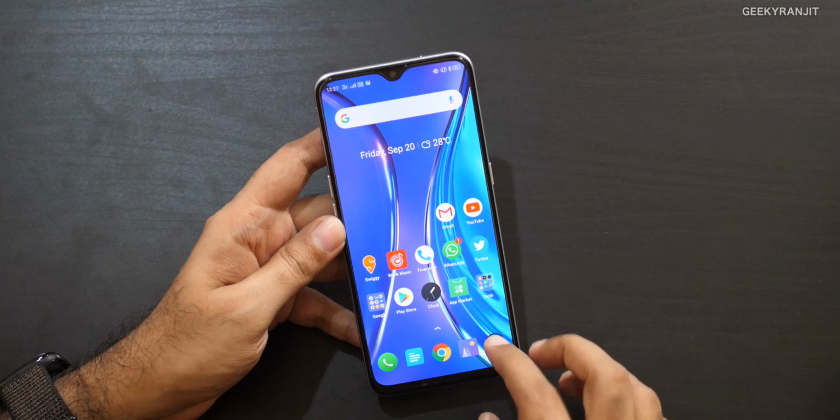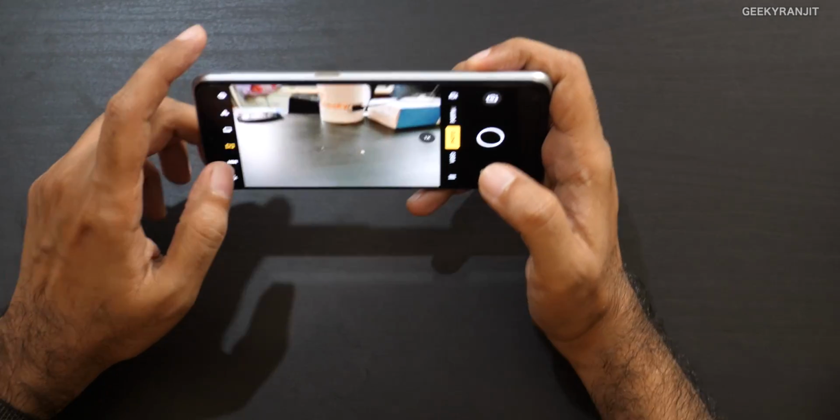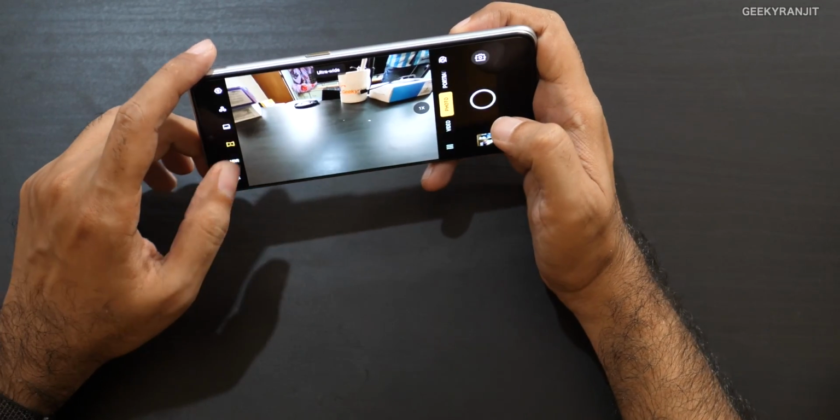Next thing is that we have that wide angle lens, and yes, you can take wide angle photographs with this one. This is regular, this is wide angle, but the thing is that for some strange reason, they haven't enabled the video recording as of now with that wide angle lens. I don't know why, but that is sort of missing.